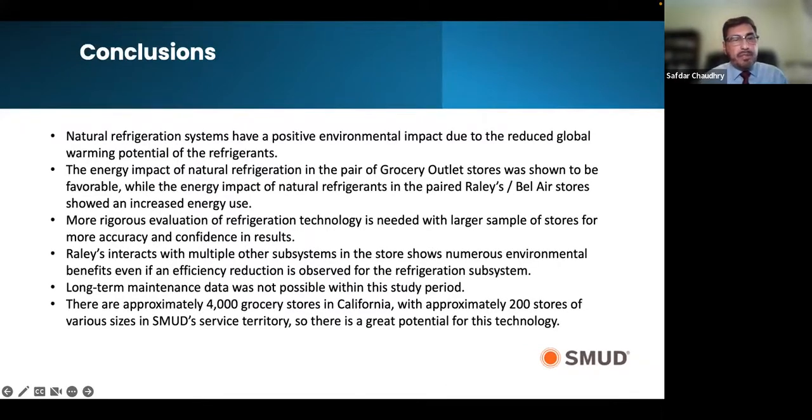So some of the conclusions of the study: natural refrigerant system have a positive environment impact due to the reduced global warming potential of the refrigerants. The energy impact of natural refrigeration in the pair of grocery outlets was shown to be favorable, while the energy impact of the natural refrigerants in the paired Rayleigh's and Valaire stores showed an increase in the energy use. More rigorous calculations of refrigeration technology is needed with the large samples. Since this was a very small sample, I think we cannot make a positive conclusion based on just one case. So I think there will be more studies needed. Similar studies will be needed to have more confidence in the results.